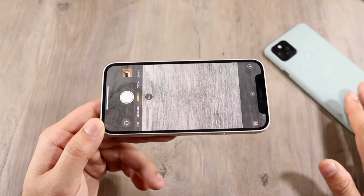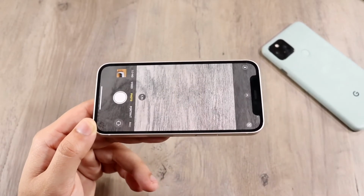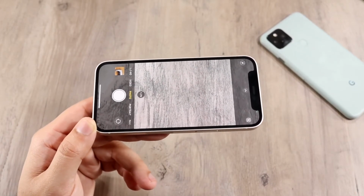I think the Pixel 5 did a really good job in the camera quality in terms of video, like I stated, but because the iPhone 12 mini has that 4K 60 on the front, that really adds a lot more character to the phone. I always say it, and it's the truth, and that's kind of what I was saying with this case too.